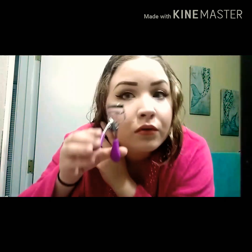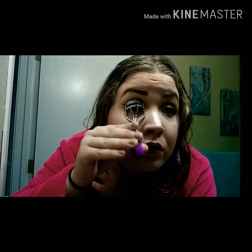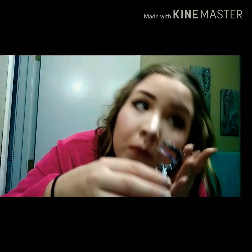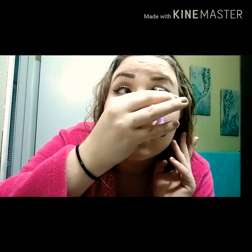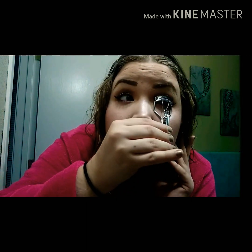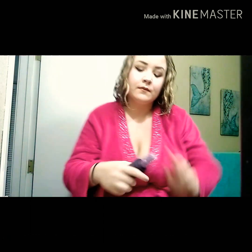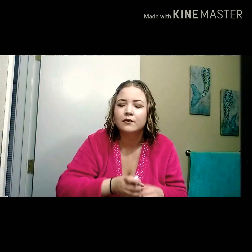Love lip gloss. Now I'm going to curl my lashes. I have naturally flat eyelashes, so curling my lashes is necessary because I feel like if I don't, they're not going to be noticeable unless I curl them. So now I'm going to take my favorite setting spray. This is the Urban Decay All Nighter, and I just spritz this all over my face. I let it dry for a little while, and that is my complete look.